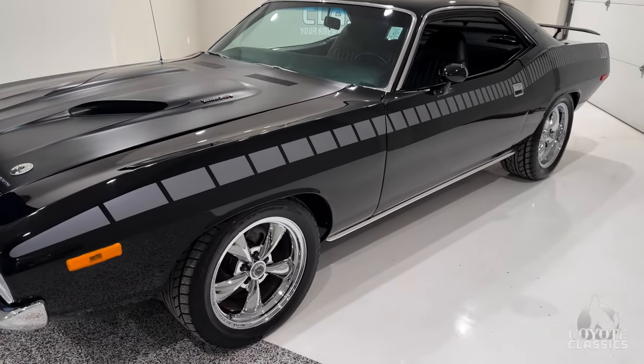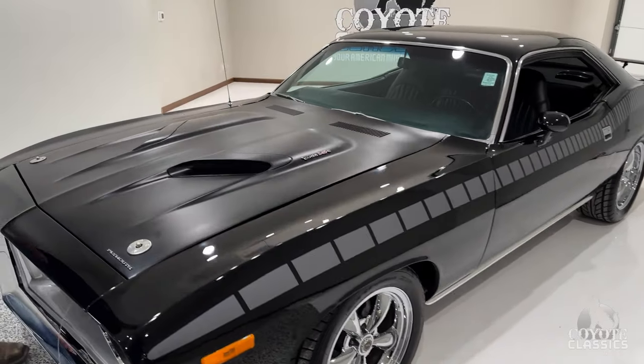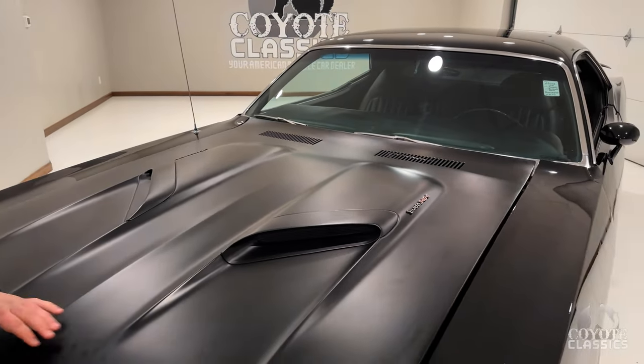Yeah, I love the black interior, flat black hood. I love the side stripes. Just gives it a nice little touch, you know.